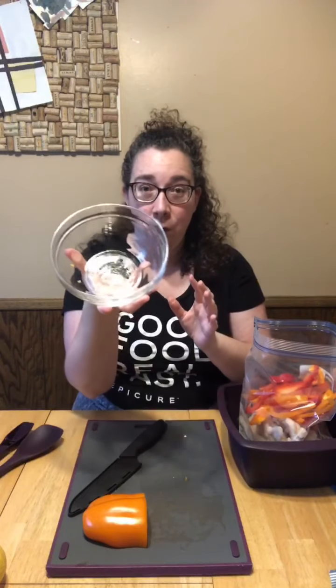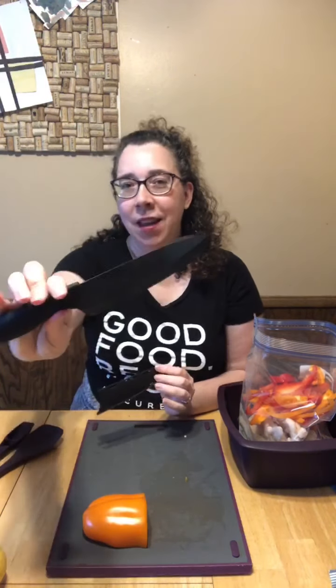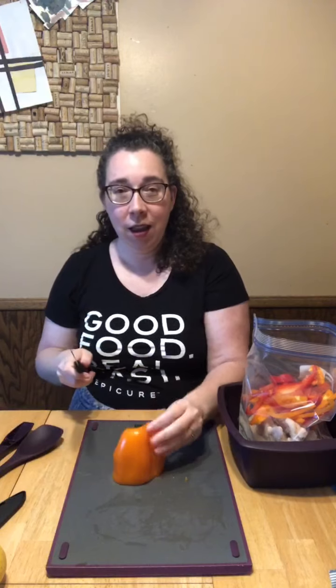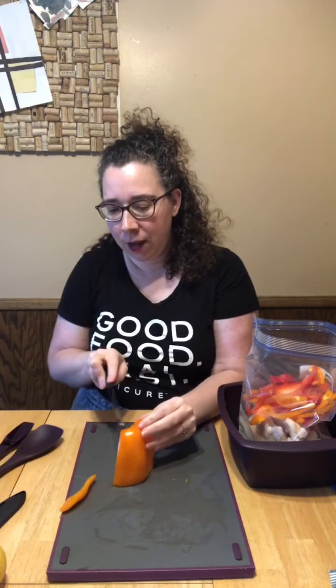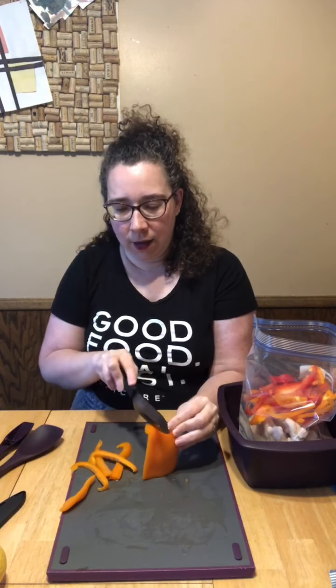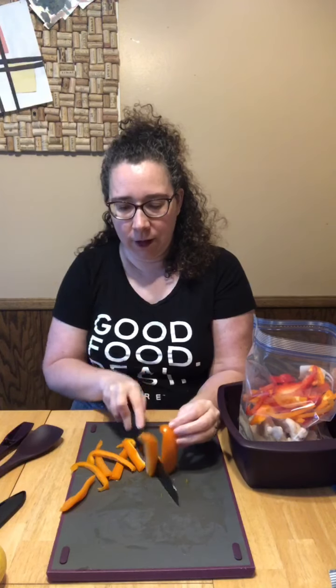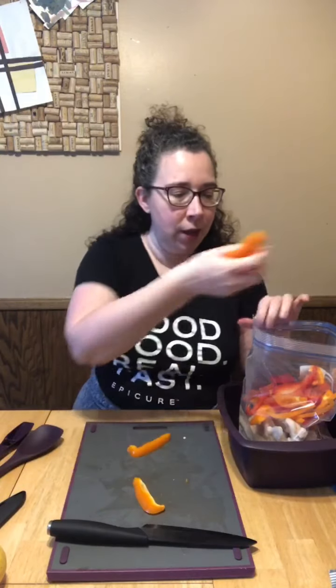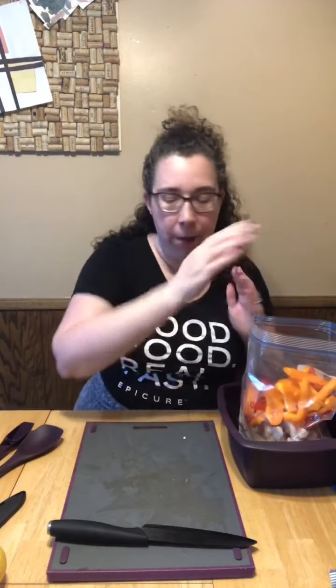This is Epicure's 4-cup prep bowl, very handy. We should be seeing the 1-cup prep bowls returning someday soon. This is our awesome, super sharp ceramic pro chef knife, and I will cut this on our double-sided non-stick cutting board. Chop, chop, chop. These knives are super sharp and super fun. All right, so we got the chicken in, we got bell peppers in.